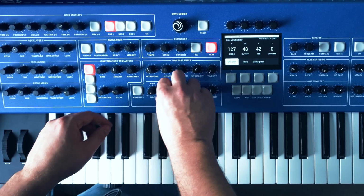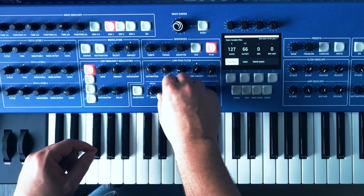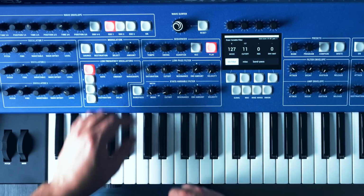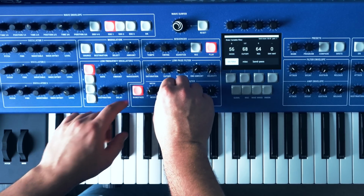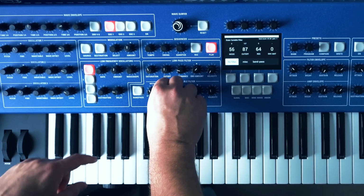High pass. Probably the way I use the state variable digital filter the most is just for a little bit of high pass, but we've got a notch as well, which is lovely, and a band pass. I love how the notch sounds here.